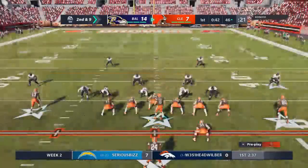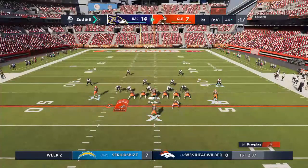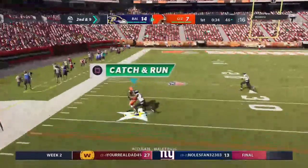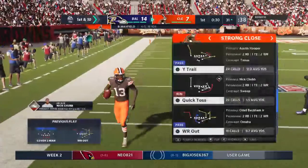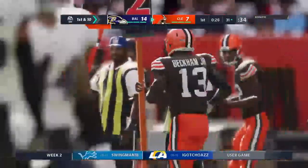Well, sometimes you just have to give credit to the defense. Great job there at the point of attack, holding up. They won their battles at the line of scrimmage, left him no space to try and run. Really nice job swarming to the ball carrier. And he's going to be taken down with the first down at the Ravens' 31-yard line.